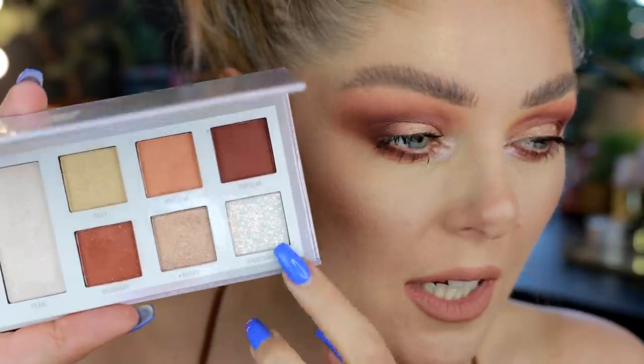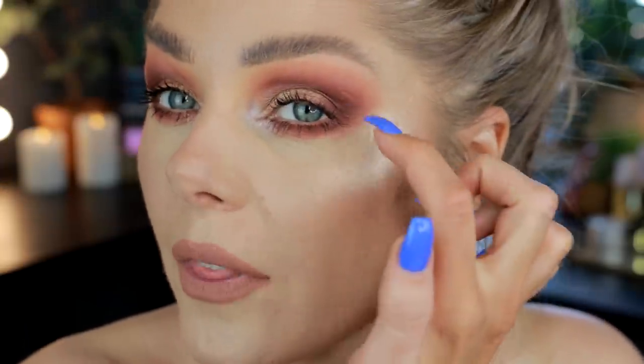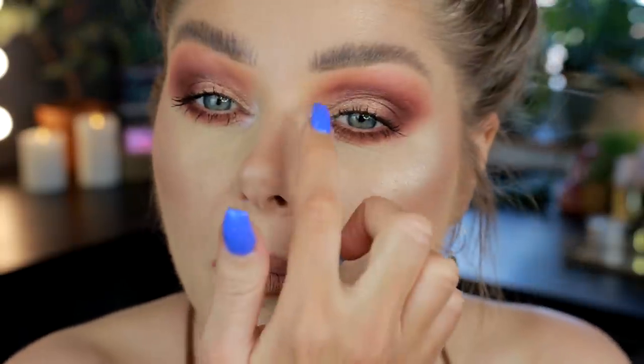I want to do some glitter. Let me finish this up and we can do some glitter. I like this look just the way it is. I'm having some mascara on, but I'm gonna add some glitter and I'm gonna add some falsies because I'm extra. So I'm gonna use this one and I'm gonna use a glitter glue and I'm gonna put that a little bit around my outer corner. Maybe I'll even put a little bit here.